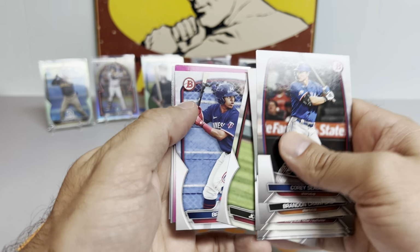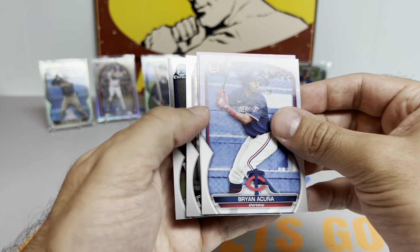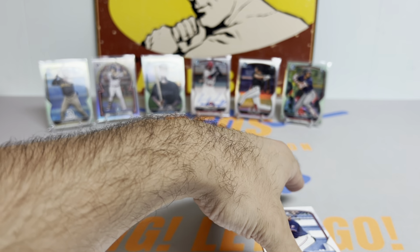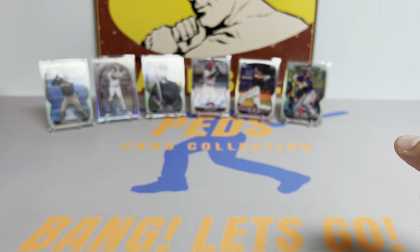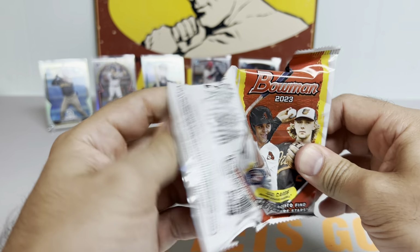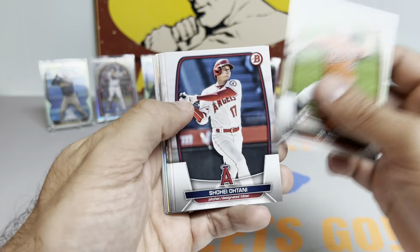So we got a pink. We're going to set this sucker on the on-deck circle for the end since it's our last box. But I'm talking, we got 2019 Finest Hobby on the horizon. 2019 Topps Series 2 Jumbo Hobby. I mean, I picked up... There's just an egregious amount of boxes in this card cave.